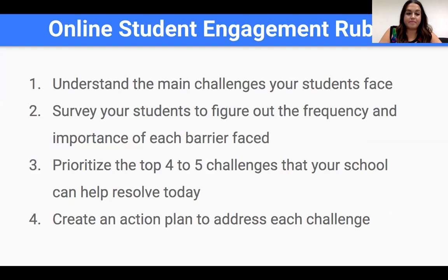Awesome. So now that brings us to our last point here about online student engagement and assessing that at your respective schools. Melvin, can you talk us through this rubric, please?